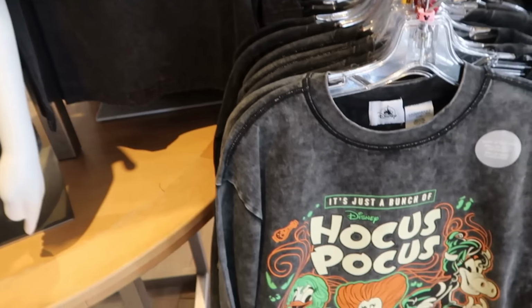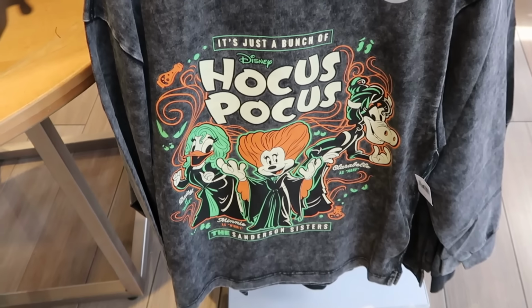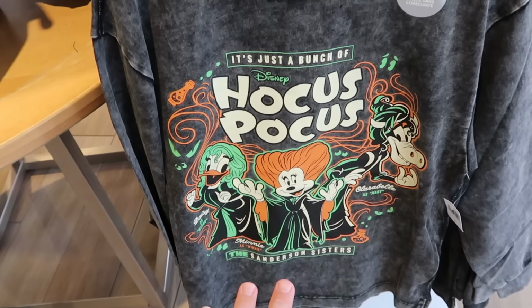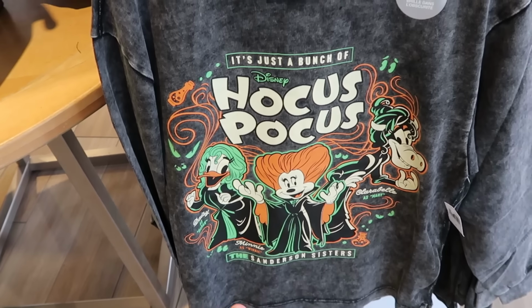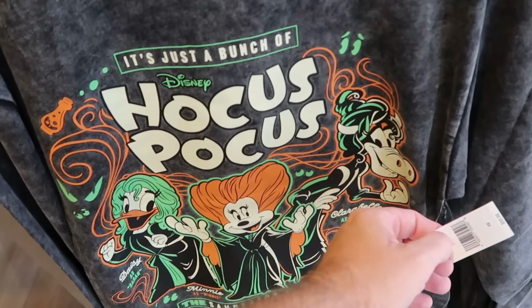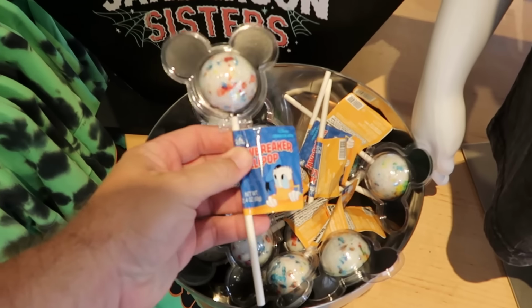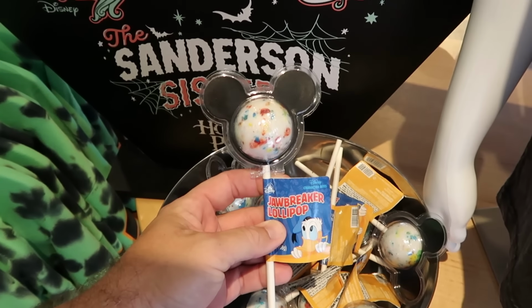And how about this design here with Hocus Pocus? This one glows in the dark as well. You can see Minnie Mouse, Daisy Duck, and of course Clarabelle Cow. This one's a pullover sweatshirt for $60. Perfect for Halloween though. How about these lollipop jawbreakers that they have?